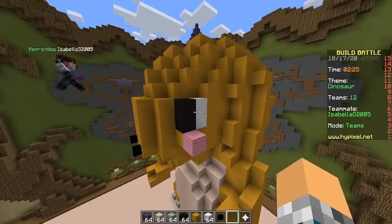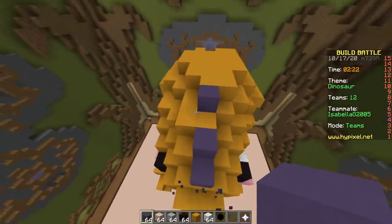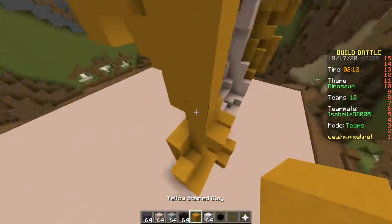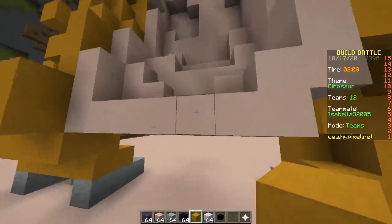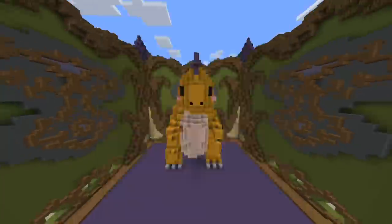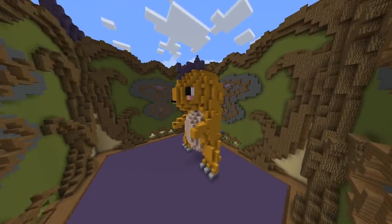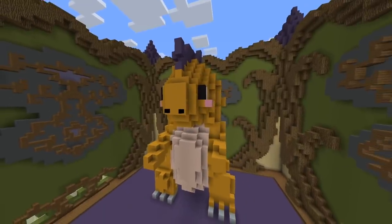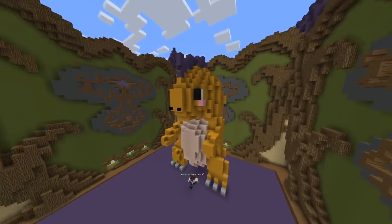Time to add a mohawk. Epic colored, you read my mind. It doesn't really look like a dinosaur. Yep. Now it looks like a Pokemon, actually. Which one? Totodile. Boom. That's done. Doesn't look like a dinosaur, nope. But we have great colors, and it's pretty cute.